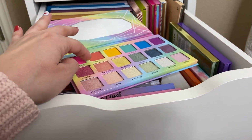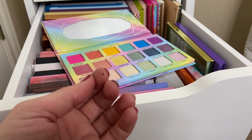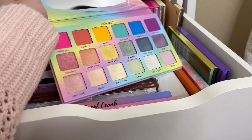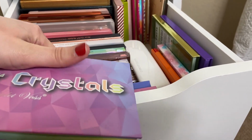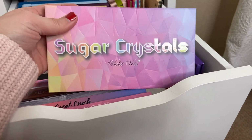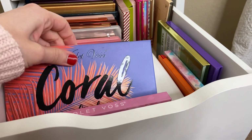But I also find that with Violet Voss, like this little gunky thing on here, what is that even? I find that Violet Voss palettes tend to do funky things the longer you have them. Granted, I know makeup expires, but not all, but quite a few of my Violet Voss have done something weird and I've had to toss them. But I feel like I really do need to give this one a little more time. I don't think I'm ready to part with it quite yet.